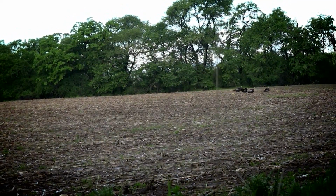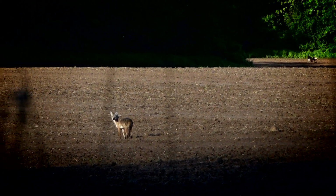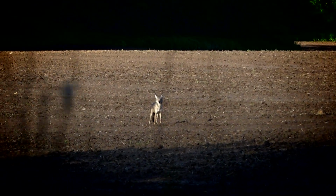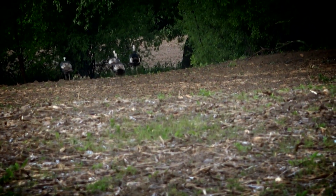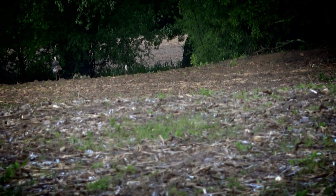I look to my left, and there's a coyote out on the field. He's chasing these things down and trying to run down our turkeys. I can't believe this. This is just my luck. And they're just up and over the hill, and that's just the way it goes sometimes. Off to the next woods, and hopefully we'll have better action.